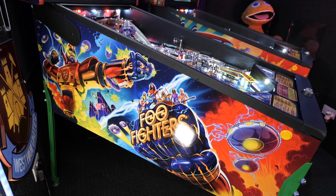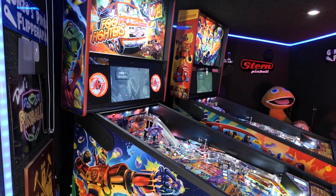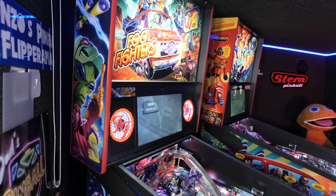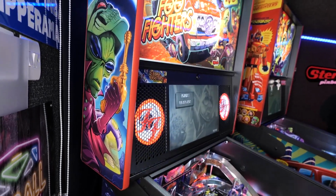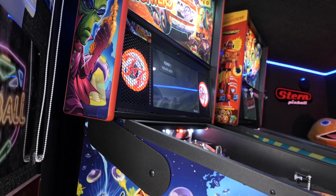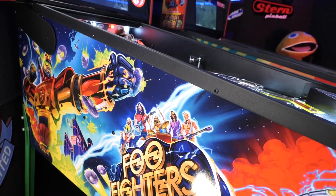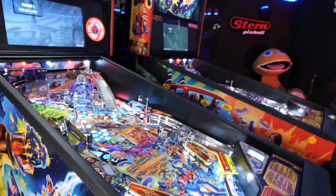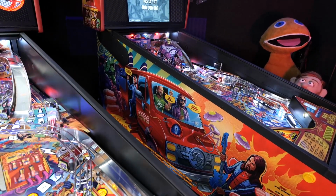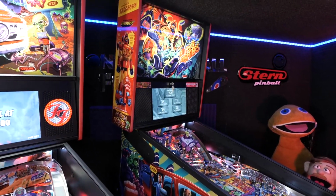It's done by Zombie Yeti, who of course has done a number of fantastic playfields and cabinet artworks for Stern. You'll see from the back box here, that's the Overlord alien there, the Foo Fighters badge at the top. It's just some wonderful artwork on it. And if we contrast that with the artwork, we'll do a separate video for a comparison between the Premium and the Pro. So we'll just concentrate on this game on the left for now, because it's the one I know best.